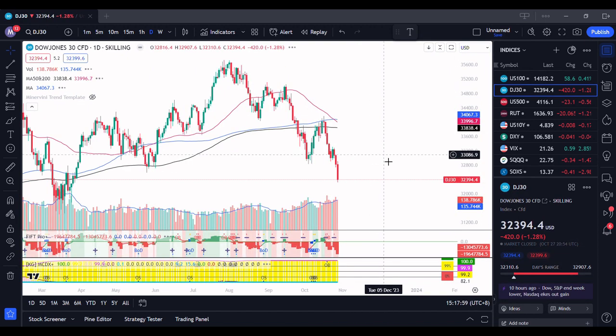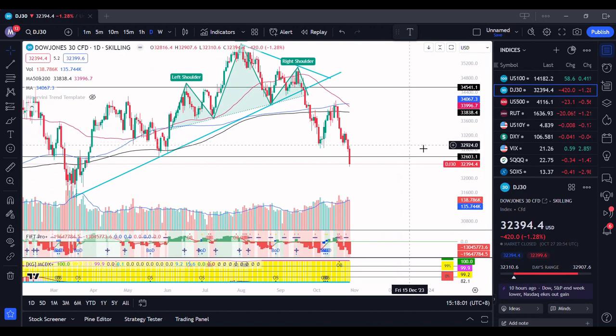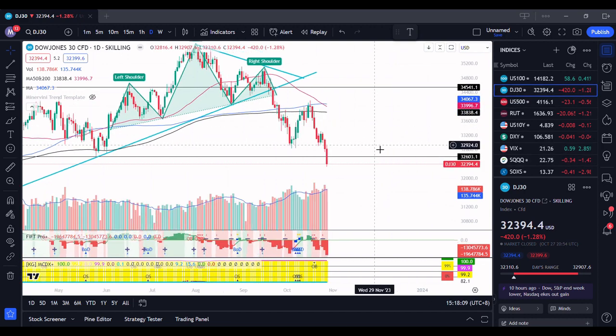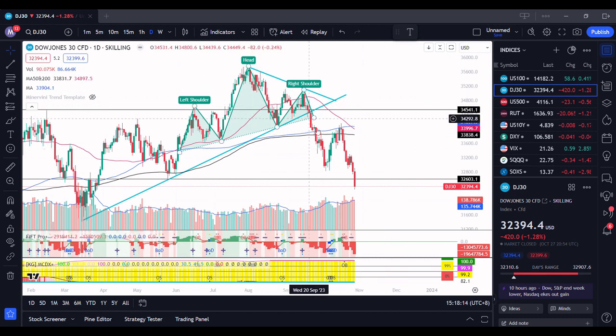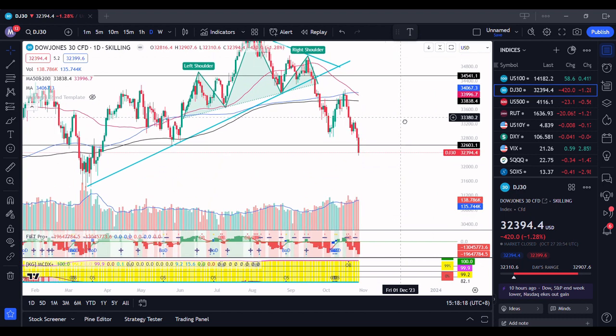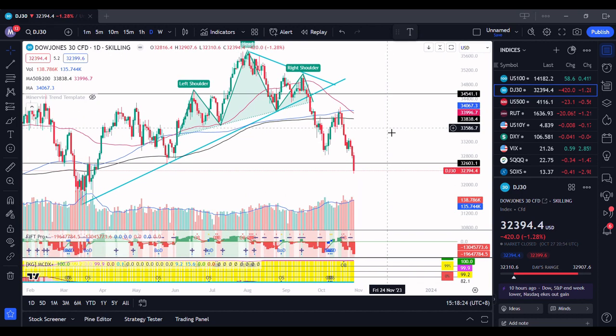Dow Jones candle is actually worse. If you look at my watch list, Dow Jones is actually worse than the rest. It dropped 1.28%, which is also 420 points, yesterday itself. It's already broken through the head and shoulders formation, and it seems to be continuing to go down. This one already broke through the 200 days moving average. So as usual, you will just have to wait and see what happens to the market.